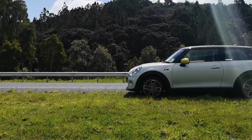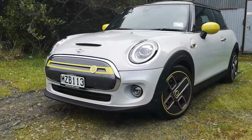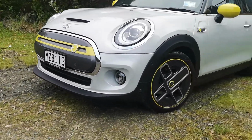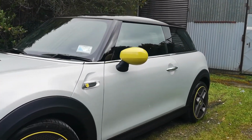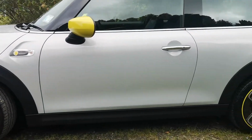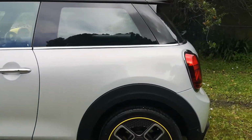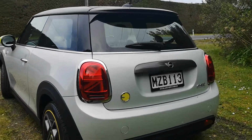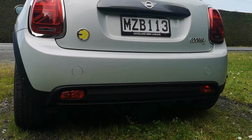The new Mini Electric marries familiarity with the futuristic. It's still unmistakably the Mini we've grown to love on the outside, but also with unique yellow design elements around the grille, the aerodynamic wheels, the badging and the mirror caps. It really is a whole new vehicle. It's still 3.85 meters long and 1.43 meters tall. But the observant among you will notice that there's no exhaust pipe.